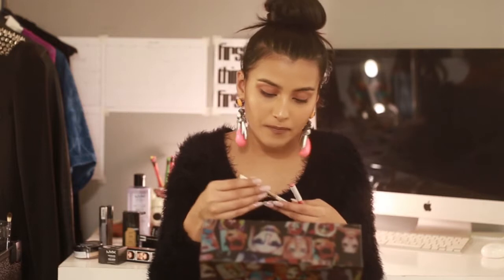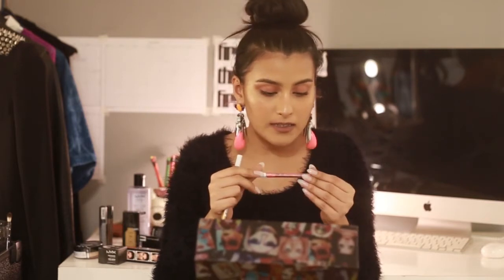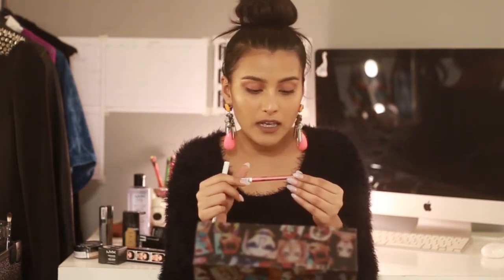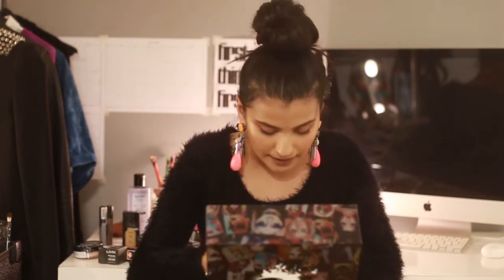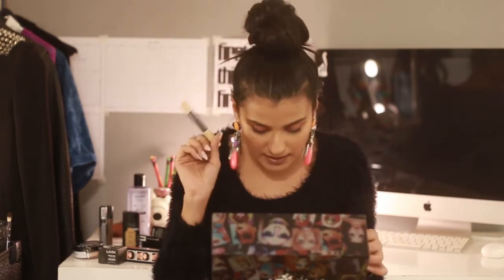We have another NYX Slide On Glide On in Glitzy Gold. This is probably just a pure gold pencil liner. And then this one is a NYX Retractable Liner in Peony. Super pretty peony shade, actually. It's like a salmony pink shade. Super nice. Oh, another concealer pencil, and this one's in Porcelain.